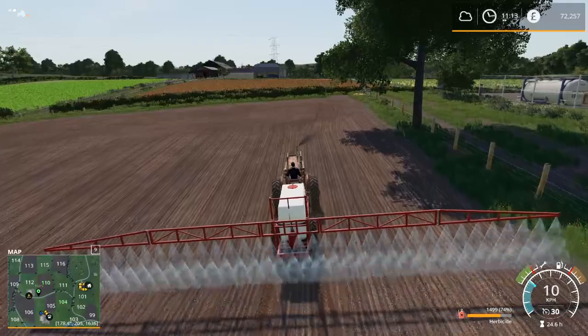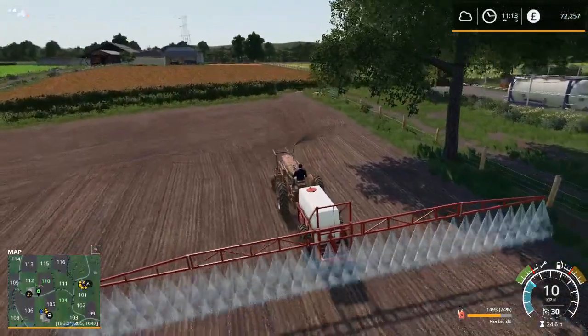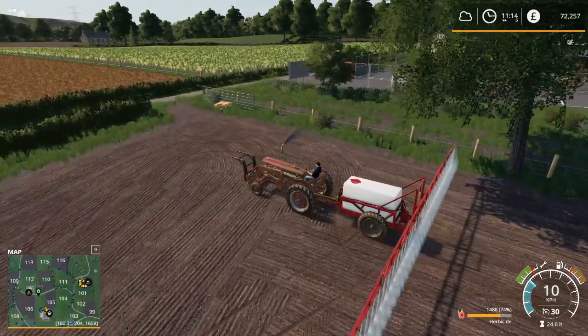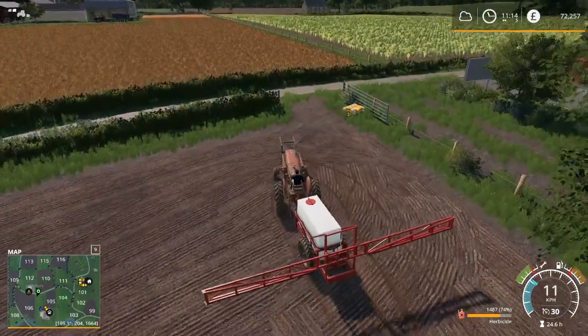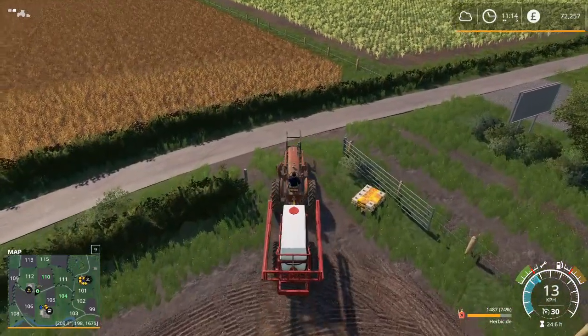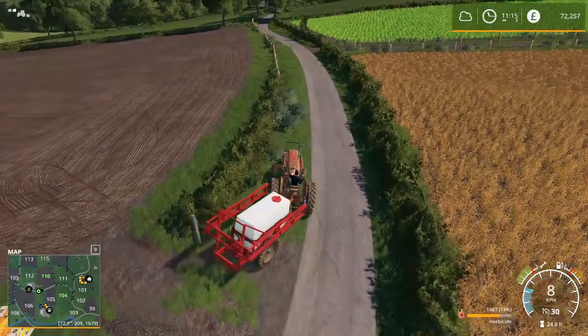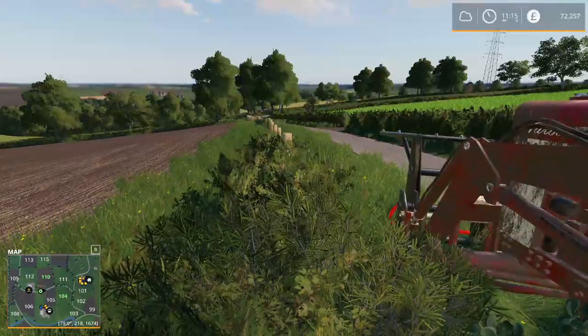Well, that should take care of the herbicide. There's just one spot right through here that I'm not completely sure that I hit, so I'm going to go over it just a little bit more. That'll do. That will do. Maybe, possibly by the end of the day, I'll know whether this field has been removed of its desire to grow weeds or not.